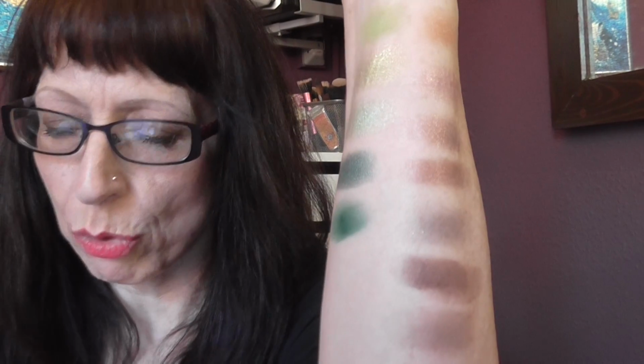I think this is a gorgeous palette. I haven't used it yet. I want to show it to everyone first before I use it, and I'll look at playing around and doing some colours and some looks for you with it. I might actually do a video and open it up for the first time and stick a brush in it and see where we go. I might. I think that's it.